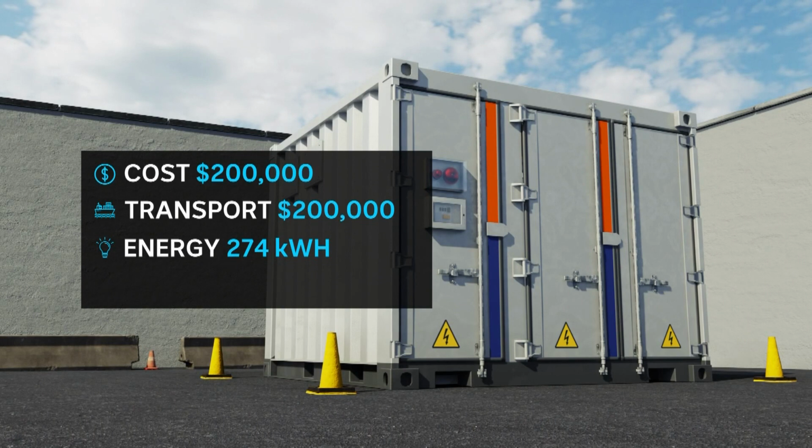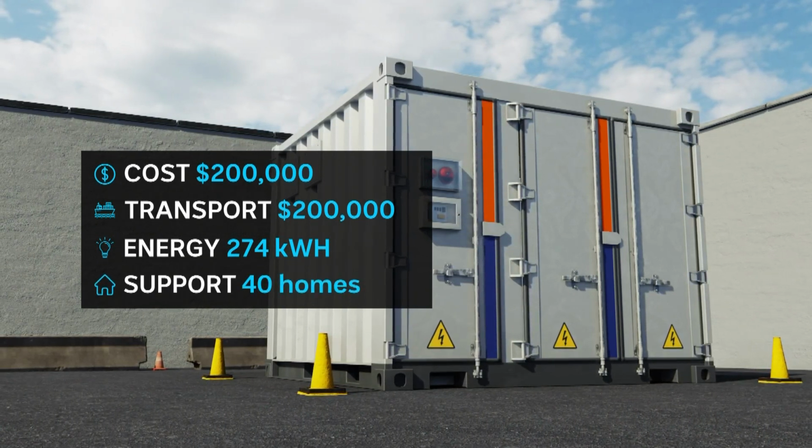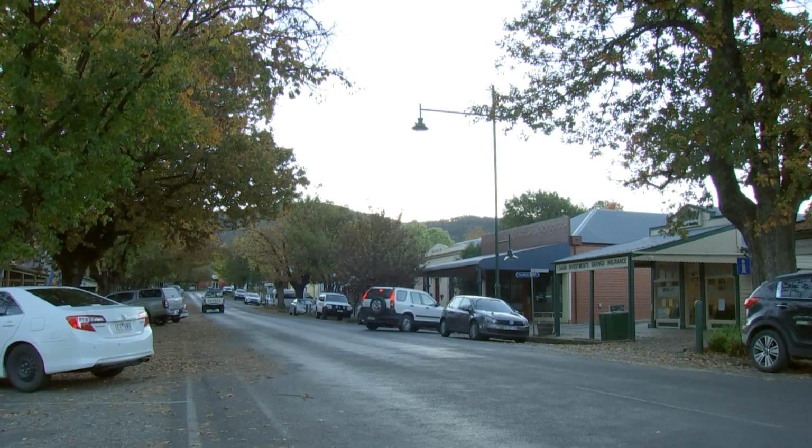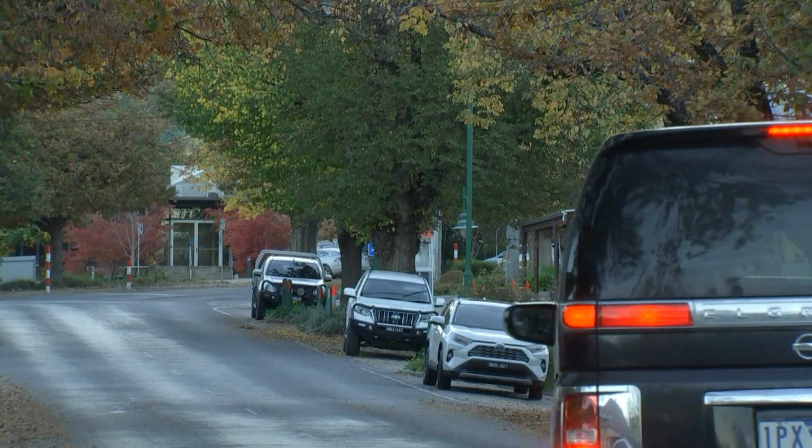Generating 274 kilowatts per hour, it can power the equivalent of 40 homes a night. While the costs are a challenge, Yackandandah is providing a pilot case for other towns wanting to follow suit. Ben McGowan, who helped bring the battery to the small Victorian town, joins us now. And Ben, is this a game changer for Yackandandah?